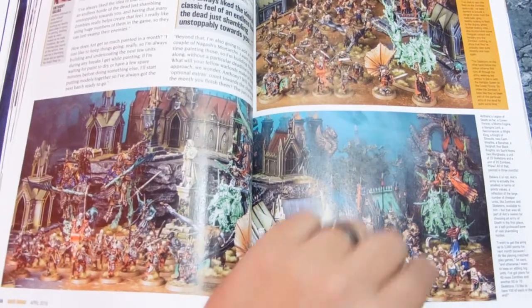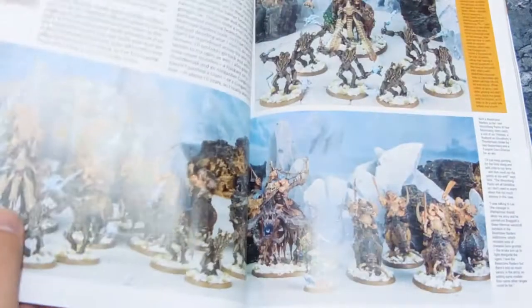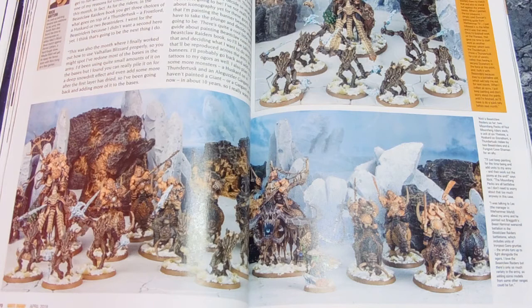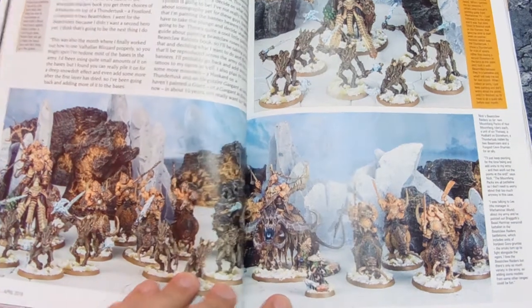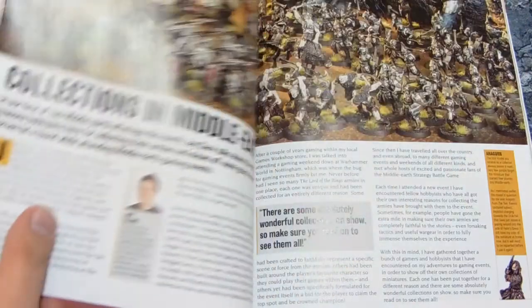Continuation of the Legions of Nagash. And more ogres. I love their big monsters. Their big monsters are very, very cool looking.